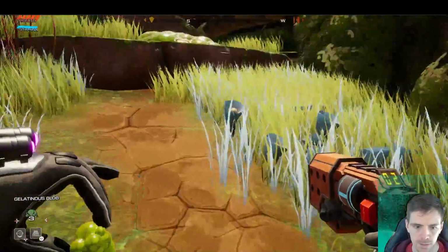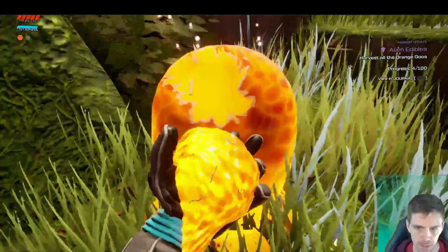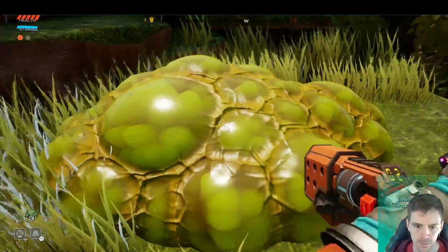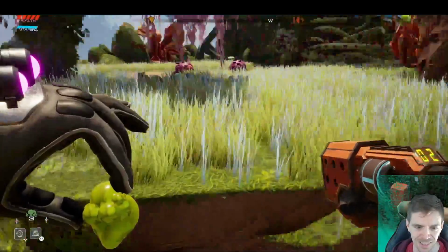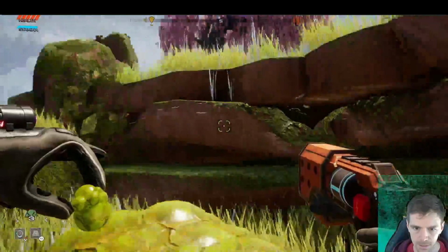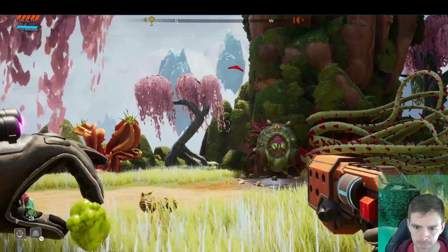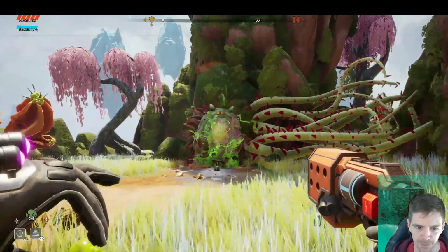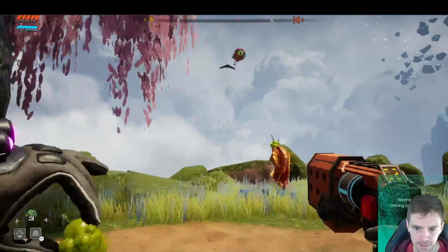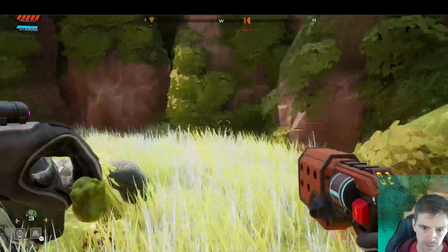Gelatinous blob. Ooh, I see you. Yes. Goo. What are you? I don't like that noise. Oh, you're a trampoline. Okay. Yeah. Boom. Oh man, they really keep his face visible while he's getting eaten alive. I don't want you to live without your friends, so. There's something over here? No.